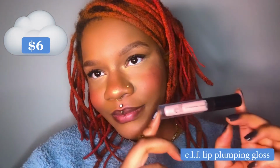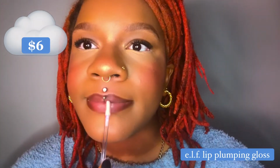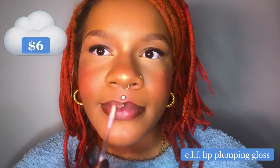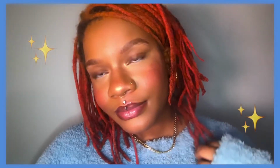And last but not least, I am taking the e.l.f. Lip Plumping Gloss and topping that over the liner to make a really pretty, simple lip combo. And we have the finished look.